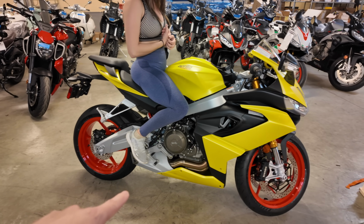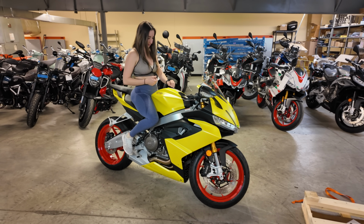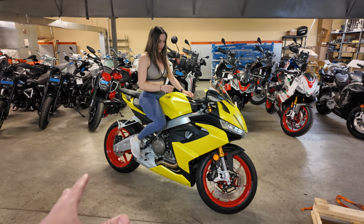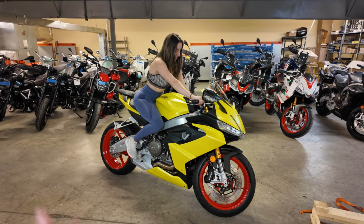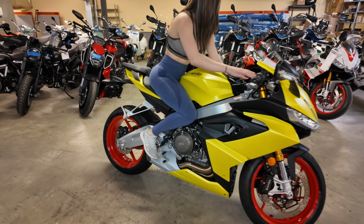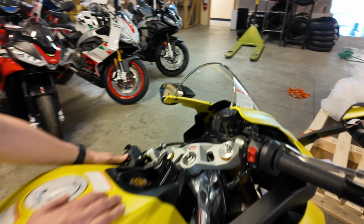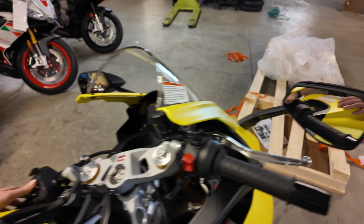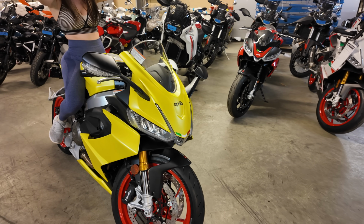I was talking to Caleb about it. It's cool because they span the whole entire spectrum, from beginners to intermediate to experts. Like even I would want one of these to ride. They're super cool bikes, and for what they are, you get basically 100 horsepower, all the riding aids of the bigger bikes. You get quick shift, cornering ABS, you get LED lights, and even the lights are really smart.